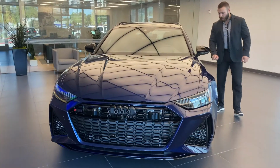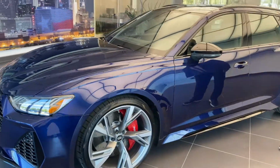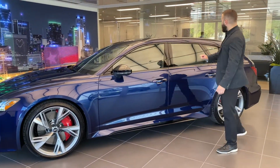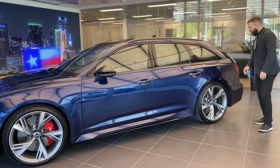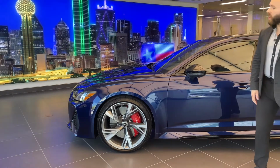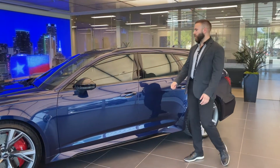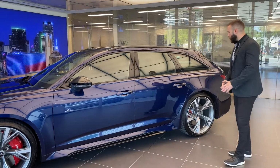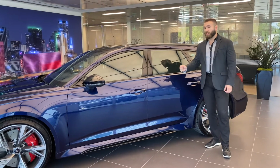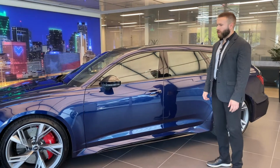Coming down the side here, the only body panels this car actually shares with the regular A6 Avant or A6 are the front door and the roof, and everything else is different. The rear quarter panel, rear door, side marker, front, hood, and rear bumper are completely different from the regular A6. So this thing is beautiful and very imposing looking, but the idea behind it is that you've got something that's extremely fast but super understated. That's one thing that really is appealing about the RS6.